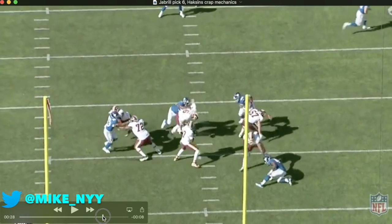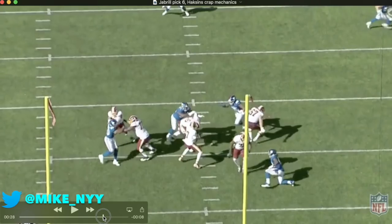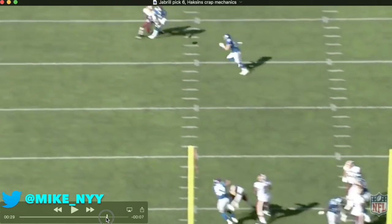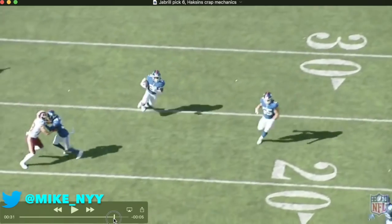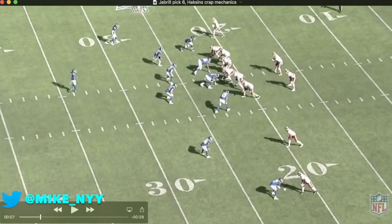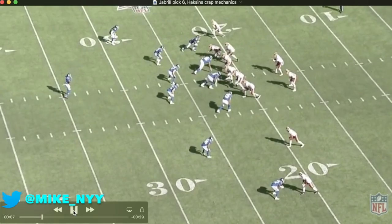He has him off balance at this point. He's about to fall into Haskins' legs, it looks like. And Haskins just makes a terrible throw with the mechanics and everything right here. An awful decision, an awful throw, and Jabril Peppers comes in front, makes the play. Obviously returns it for a touchdown. We'll watch here where Jabril Peppers is. He's right here. I think he's covering this tight end on the outside. We'll see right here. Yes, it is.